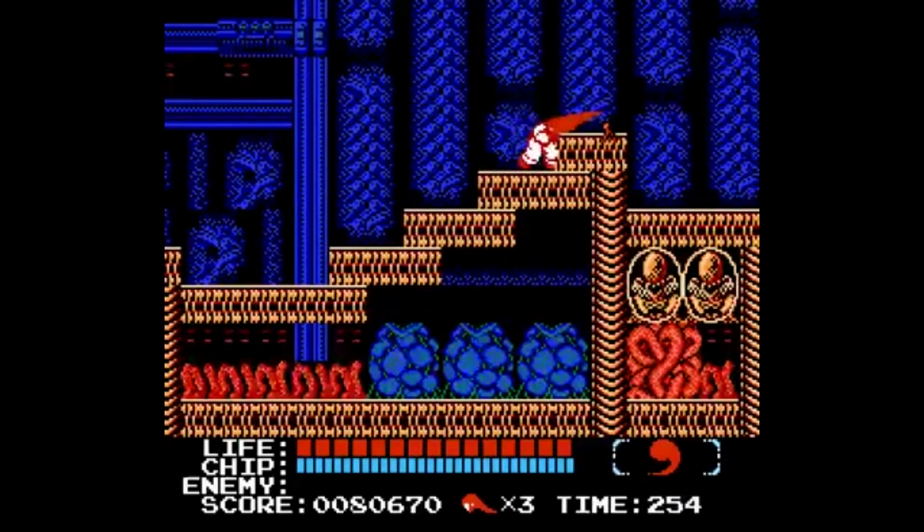So I'd never played Low G-Man before, but I came across this in the retro gaming store near me where I work in Brighton. So I'm looking forward to playing this. Also Kabuki Quantum Fighter. So this is a game I had. It wasn't brilliant, but it was okay. So I'm glad to have that back in my collection.